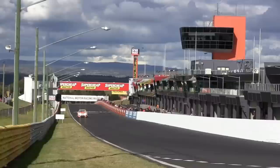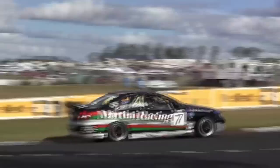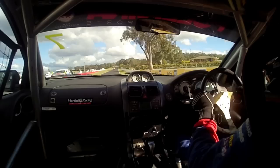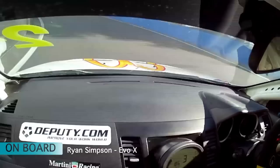He had over a 45 second lead on second place Matt Holt and third place Jim Polisina, just coming into shot now in the black Commodore. The two of them would try their absolute hardest to chase Simpson down, pushing harder into the final lap. Jim Polisina having Matt Holt in his sights. Matt Holt hearing from the pit lane that Ryan Simpson had a problem. Both of them could smell further positions, though it would be Matt Holt who could smell the victory.